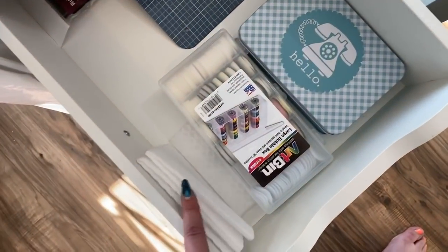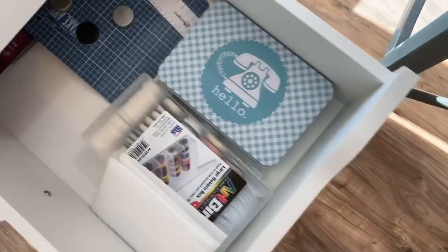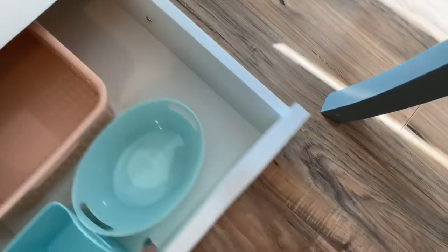Swiffer cloths, and I now just buy the Amazon generics. They're way cheaper and they work just as well. And then I actually have 2 empty drawers at the minute. So that's how I did that.